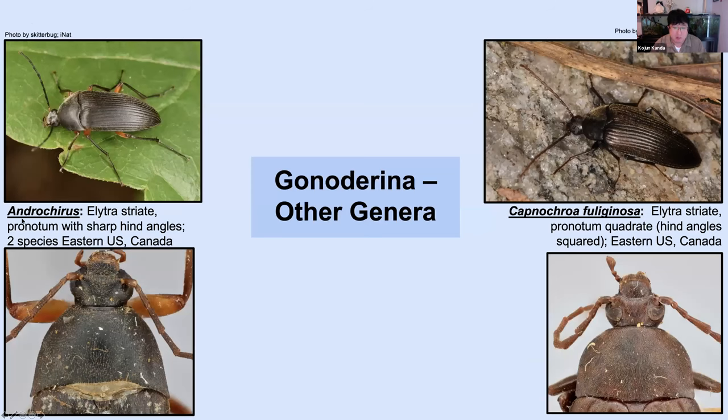Some of the other gonadorhines. In the Eastern US, you have Androcharis and Capnocroa, which have very similar appearances. They're larger, more robust, elongate gonadorhines, but you can distinguish them by Androcharis having really pointy hind margins of the pronotum, while in Capnocroa, the hind margins are more right angles. We're getting to their activity season now in the Eastern US, and you can typically find them just basking on foliage.